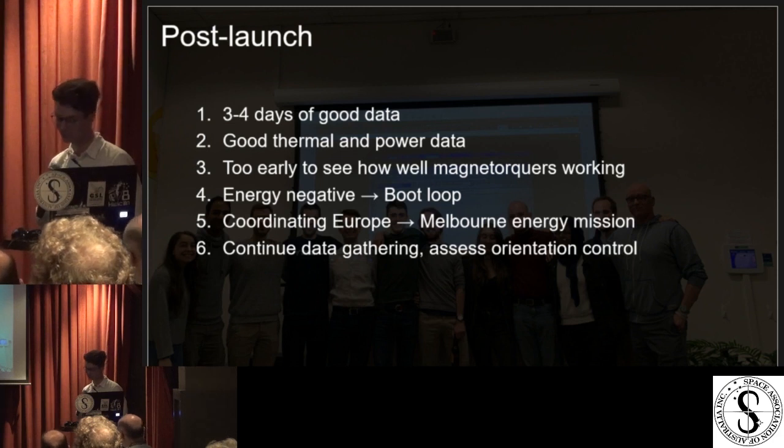But we were getting really good data. The thermals were really good. We were sitting at about 12 degrees Celsius internally, which is really good. We were charging properly. We're doing everything it should do. It was a bit too early to see how well the magnetorquers would work. Basically, we had to send a command up to it to request that data for it to come back down.